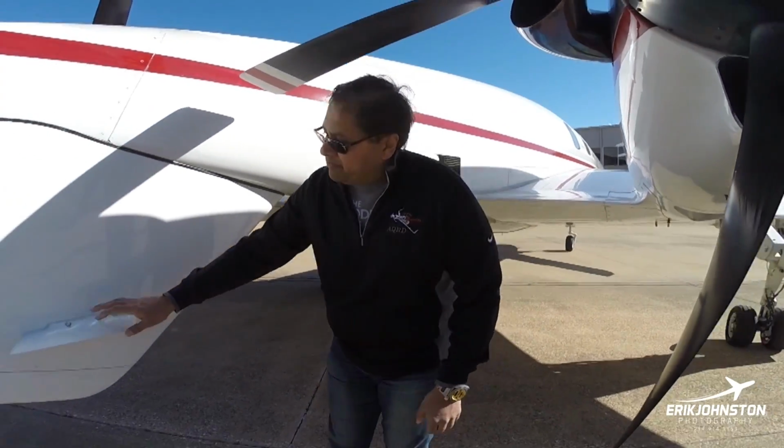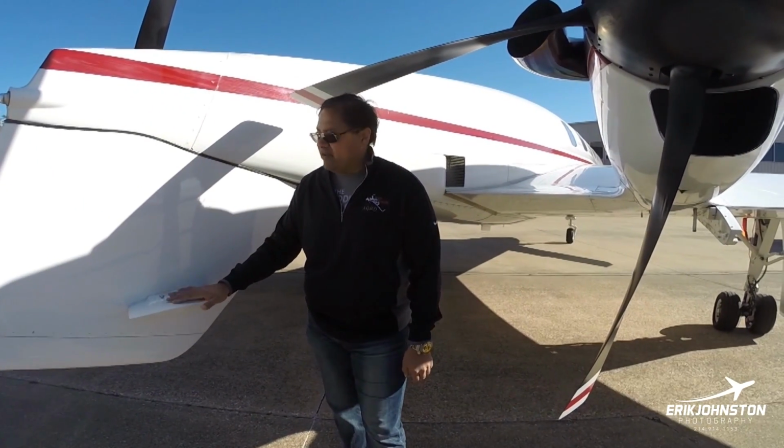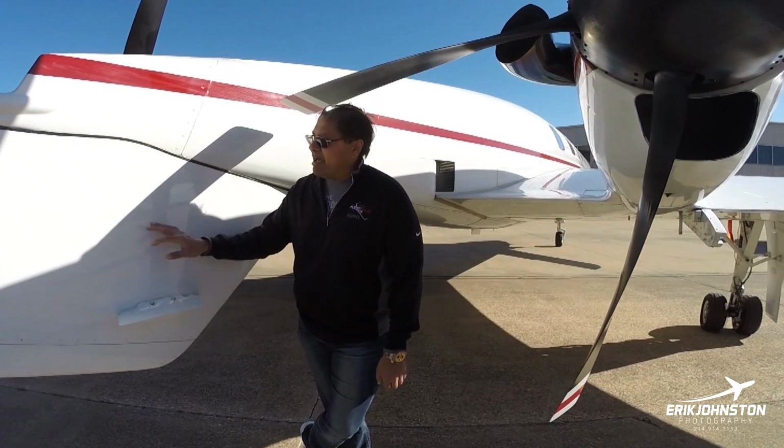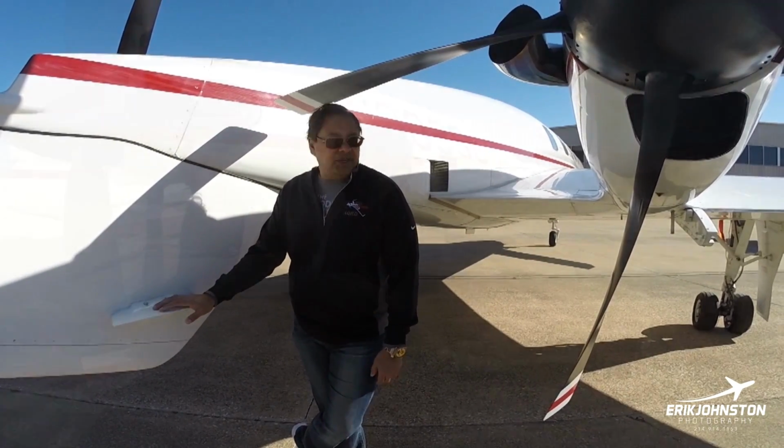We have an antenna here, so this is just an antenna for navigation and that's just mounted on every piece of real estate on the airplane away from things that could damage it.